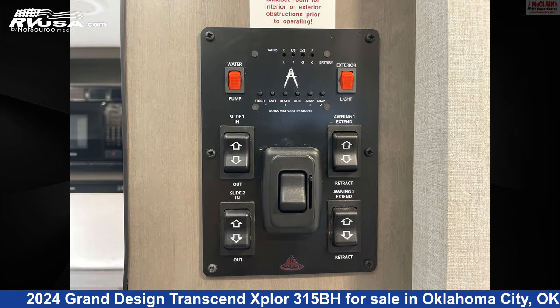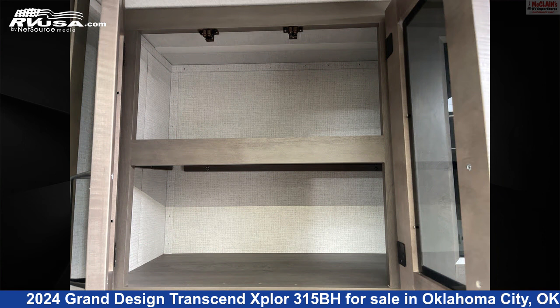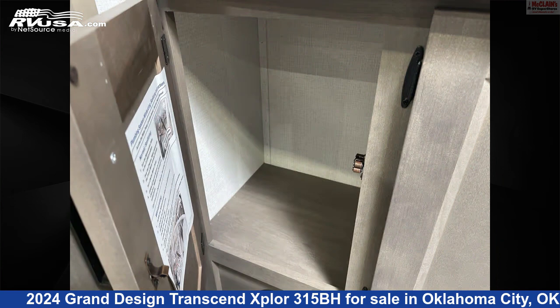The floor plan layout of this travel trailer features bunkhouse, front bedroom, mid-kitchen, U-shaped dinette. The unloaded weight of this 2024 Grand Design Transcend Xplor 315BH is 8,212 pounds.